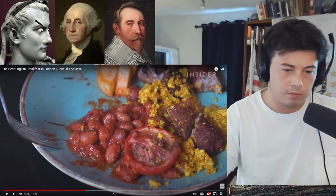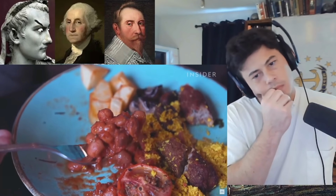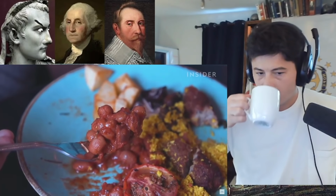It's just chunks of onion in there. It's ever so slightly red peppery as well. It tastes really, really good. This is as close to just beans and tomato as you can get. I would say this is just the right amount of it.